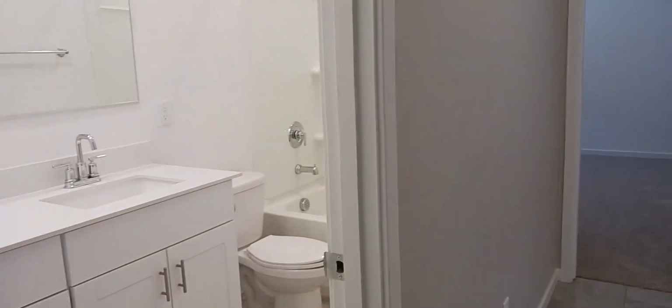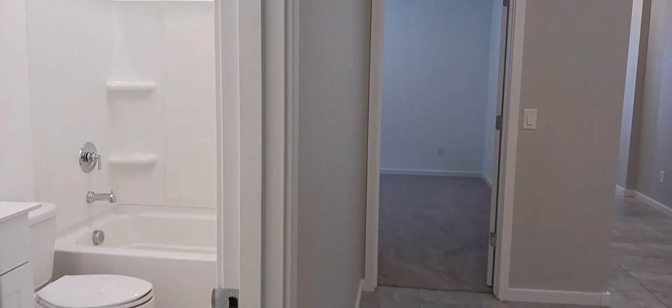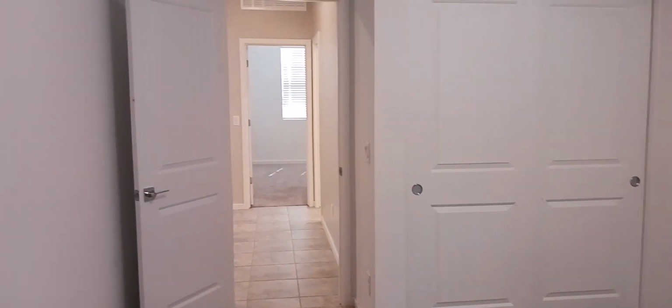Check out the hallway bathroom. All right, next door is the next bedroom, number 2. Here is a view of bedroom number 2.